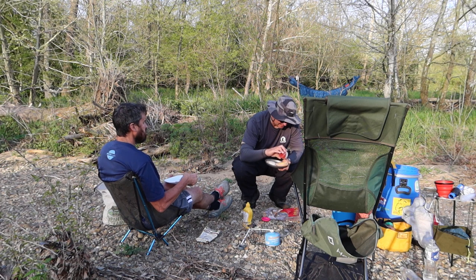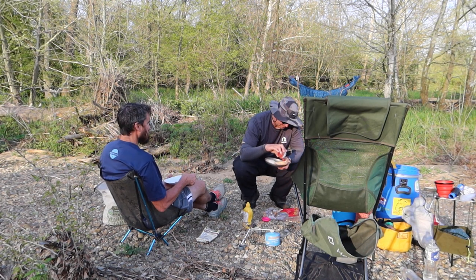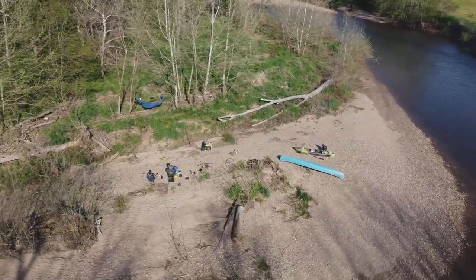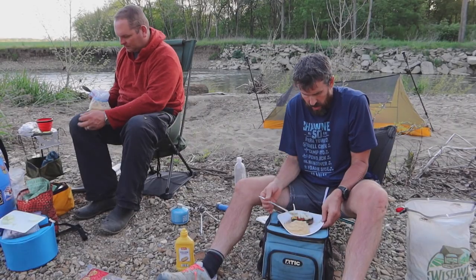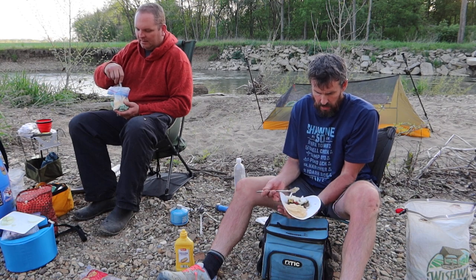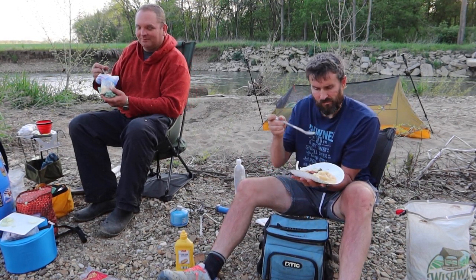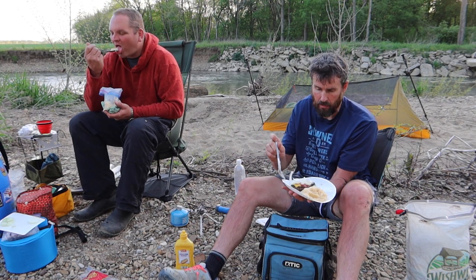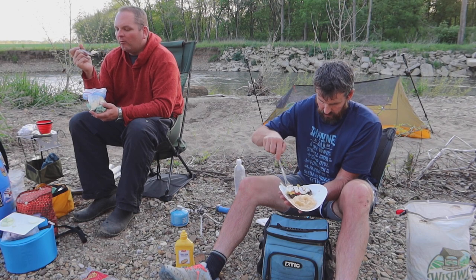I'll probably make another one just without the bun. Just chop up the onion over the top of it. All right, round two is served. We got a cheesy bacon Idahoan potatoes and burger number two without a bun, ketchup, mustard, and onions on top.